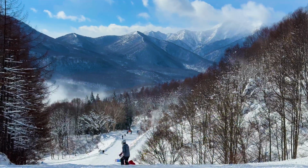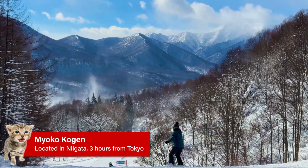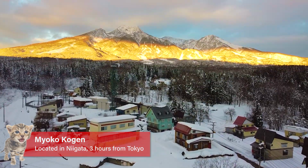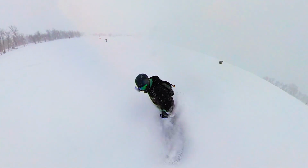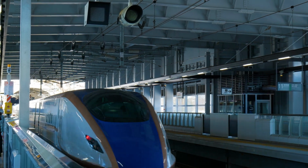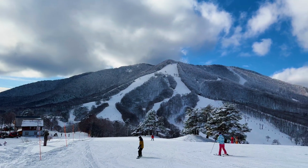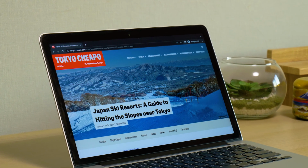Our final one for Niigata, Myoko Kogen, is less well known by international tourists but no less exciting, with 4 main resorts featuring snow parks, powder and wide open runs. This spot is just 3 hours from Tokyo by Shinkansen and bus. If you're interested in knowing more about these resorts and others that are nearby Tokyo, do check out our article.